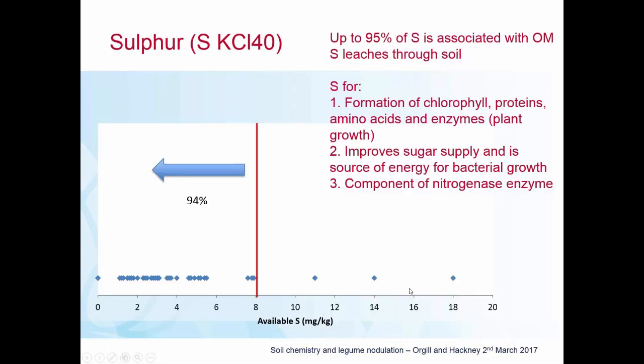When we're thinking about sulfur in soil, 95% of it actually comes from an organic pool, so it's highly correlated with organic matter mineralization and organic carbon levels. Sulfur is really important for the formation of chlorophyll, so the plant can photosynthesize proteins, amino acids, and enzymes, so it's obviously a determinant of plant growth and root exploration as well. It also improves sugar supply, so again, the energy supply for bacterial growth, and it's an essential component of the enzyme in which nitrogen transforms from a gaseous form into a plant available form.